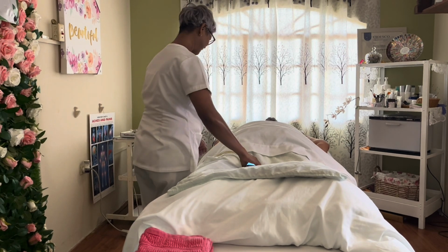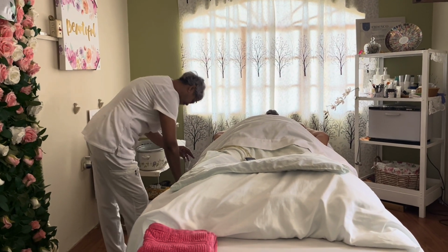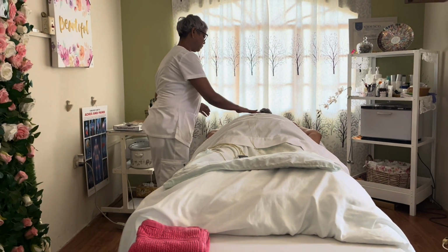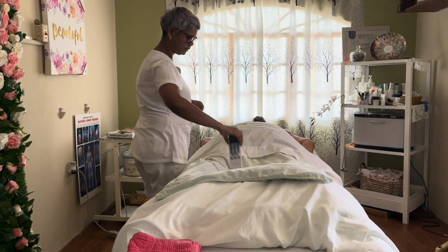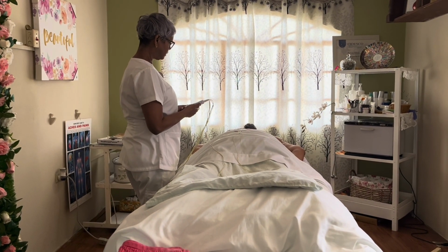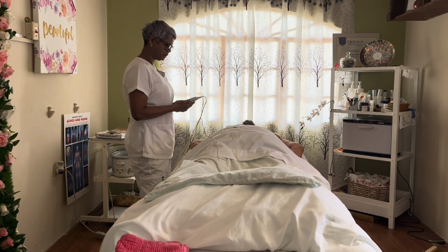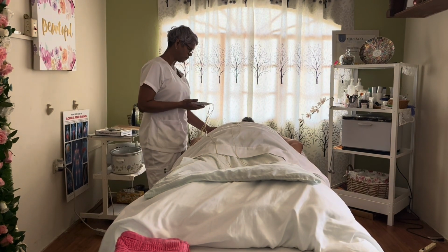Any type of pain at all on your back, lower back sometimes? Not really, you don't really have any back pain, more upper than lower. Okay. So we're just going to do it for 5 minutes. Alright.